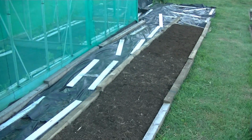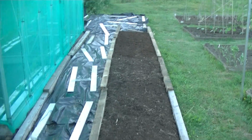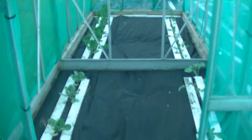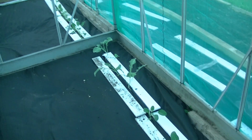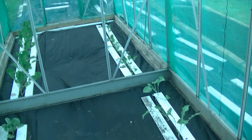Everything else is just looking as it is. Got my little bed there. I'm going to call it no dig. I don't know whether I've done it right or not. I've never looked into it. And then my brassica greenhouse as well, which I've put my kale, some cauliflowers and some broccoli out as well. So hopefully they'll start to grow on.